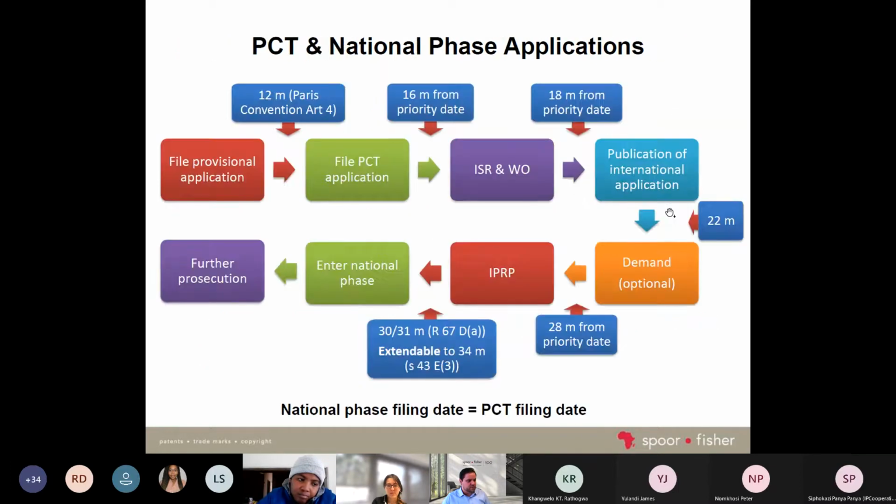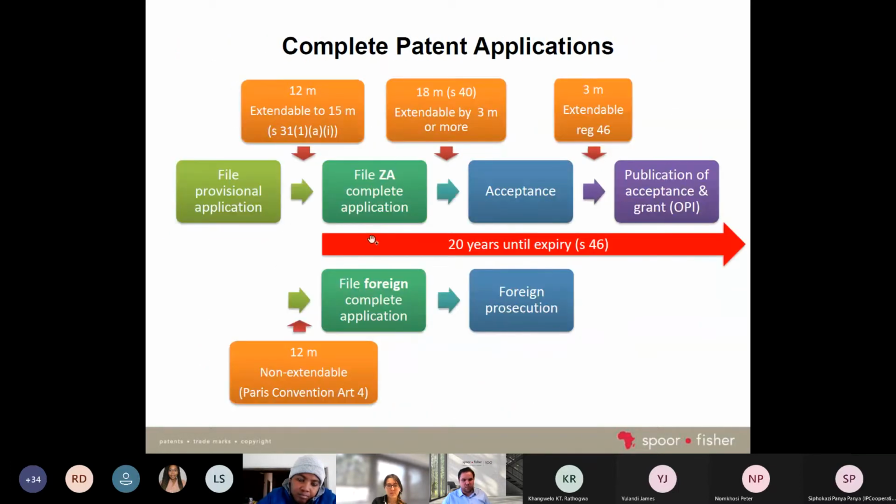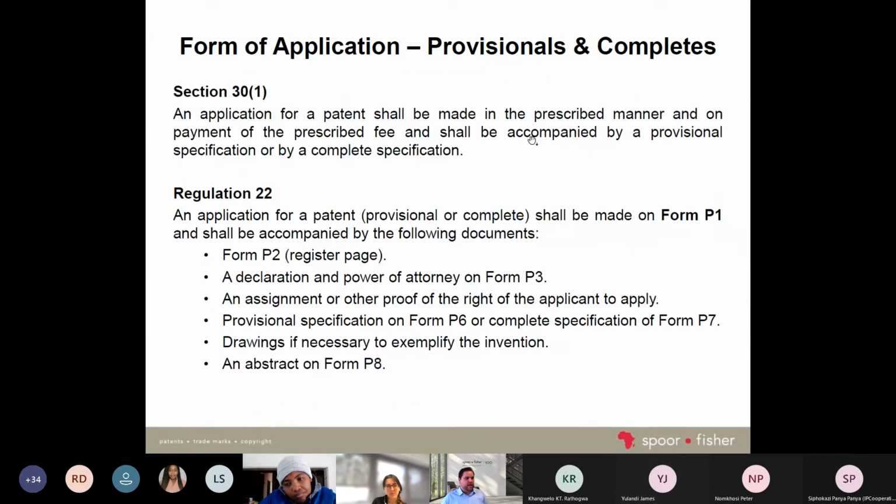Okay, so we've spoken a lot about a provisional and a complete application. Remember, it's not obligatory to file a provisional application. You can file a complete application if you choose to, without filing a provisional application. Okay, but that just grants you that date of priority and buys you a bit more time to do whatever research you need to do or to make any developments.